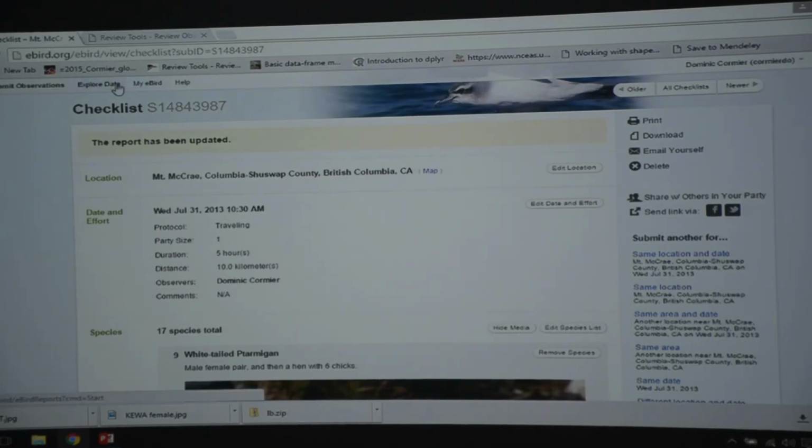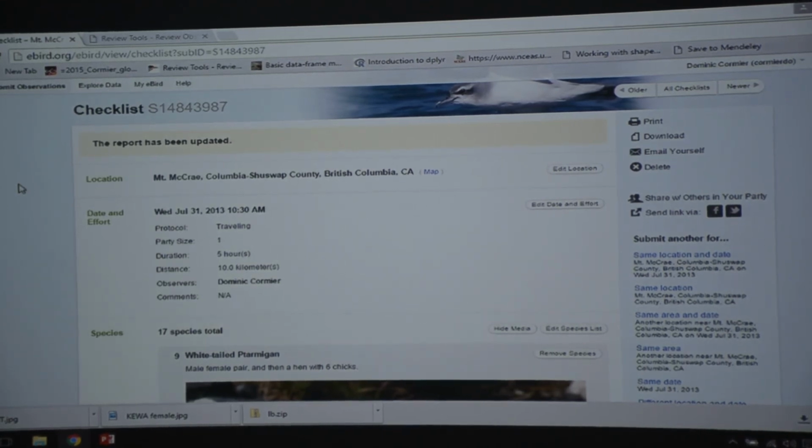So now, if you had a band on, you could put the comment in that you made a note of the band number and all that. Yes, and obviously the more details you include, the better, not only for other purposes, but your own. I mean, how many times do we see something cool and forget to write it down? It happens all the time.